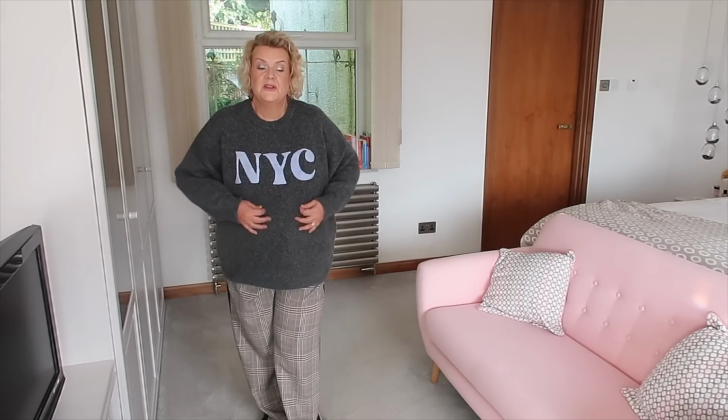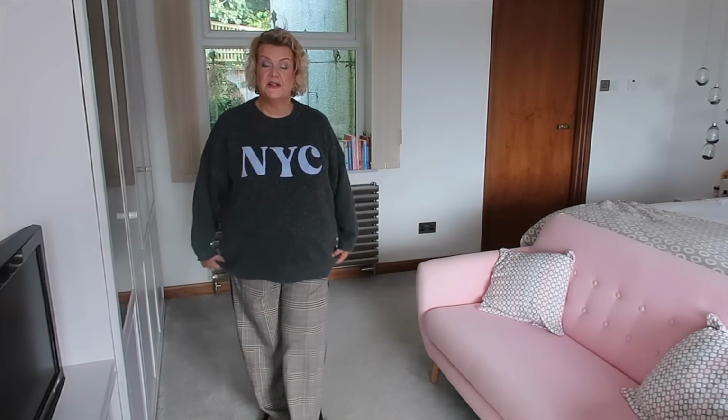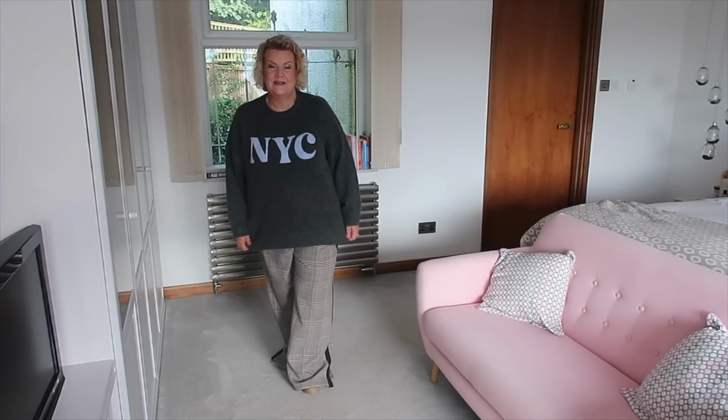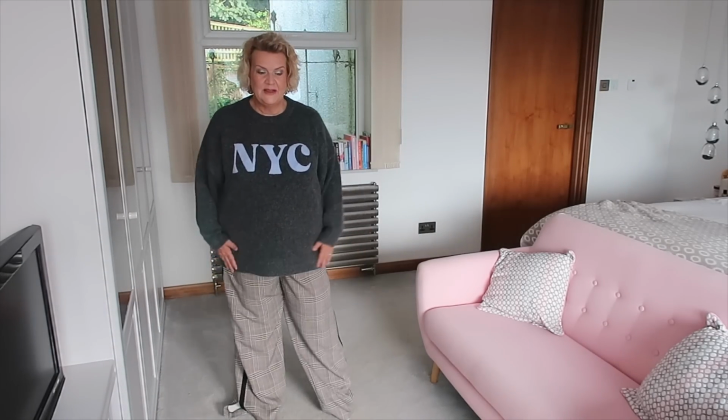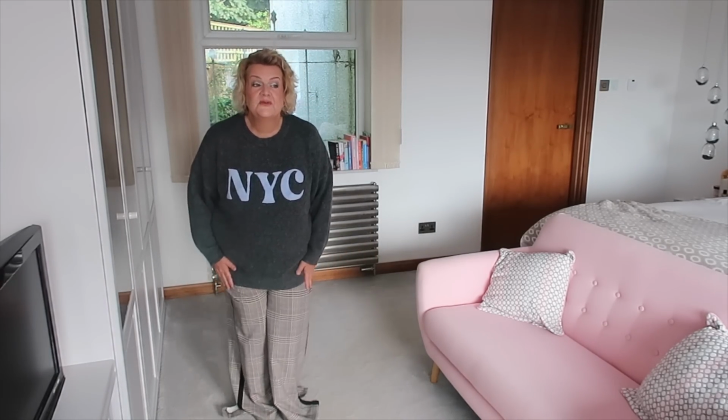It's a nice, generous, loose fit, nice and warm. I like the length on the jumper. I feel like they're better at jumper lengths than trouser lengths. So yeah, happy with the length of the jumper, but yeah, trousers are a complete fail.